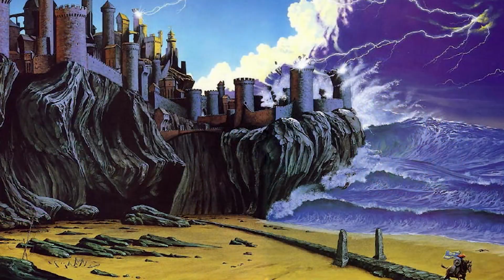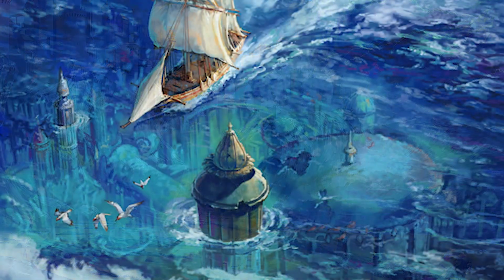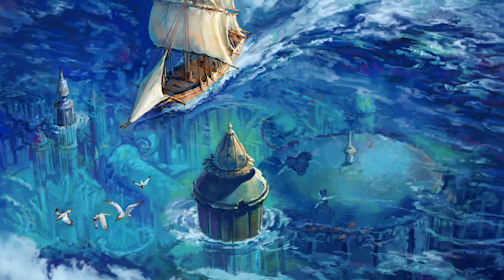But the legend tells of a horrific storm that occurred over the course of a single night, which resulted in an enormous wave that swallowed the kingdom and everything that was in its path. In what may have been a tsunami or a tidal wave, the kingdom of Lyonesse was lost forever and disappeared from the face of this earth as if it just never existed.